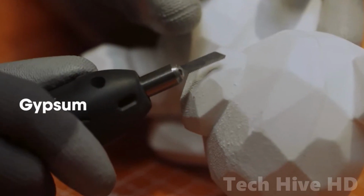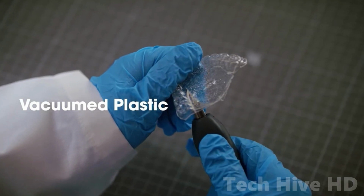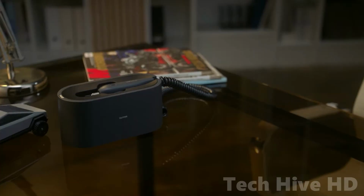Egy. Get ready to revolutionize your cutting game. With various materials in every direction, upgrading your cutting level has never been easier. Presenting Egy, the premium ultrasonic cutter that will leave you impressed.